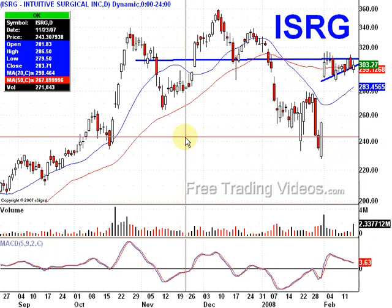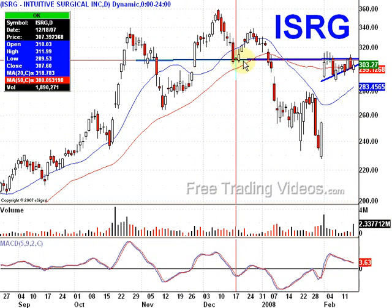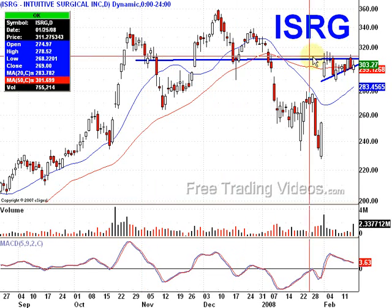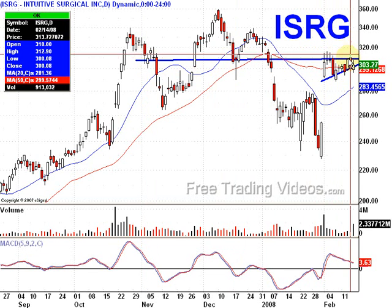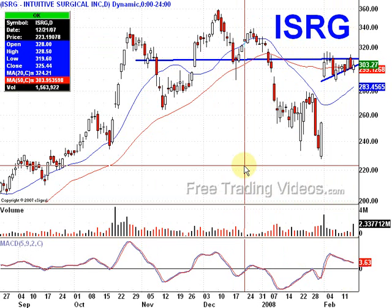ISRG, this has been a monster. Had a nice gap up on earnings. Now we have an ascending triangle formation, which is bullish. We have some support here, a little support, resistance. And if we can pop up through resistance, perhaps we get to over $312. This thing could make a nice little run. So we'll keep an eye on ISRG.